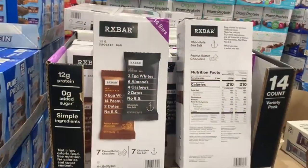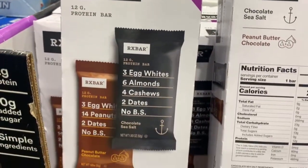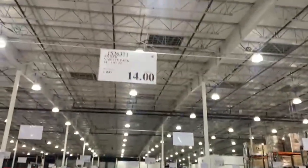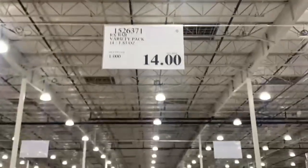And I haven't gotten a chance to try these RX bars. It seems like you get 14 of them per this one box, 2 different flavors, the peanut butter chocolate or the chocolate sea salt. 14 bars for the price of $14. So if we do the math, you're paying about $1 per each bar.